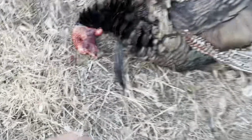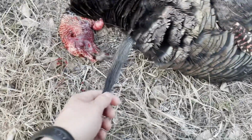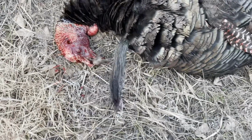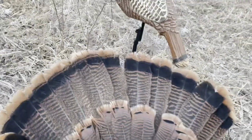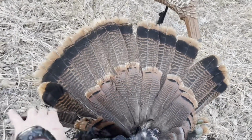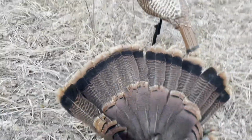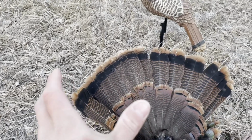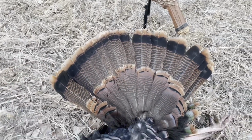So here's how you can tell it's a 2-year-old. So you know it's a Tom. It's got a decent beard, not the biggest. The biggest thing for a Tom versus a Jake is a Tom will have a full fan, so that goes all the way around, all the feathers are even, and that means it's at least a 2-year-old bird.